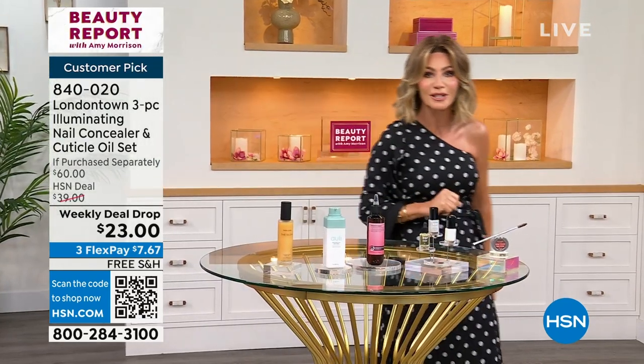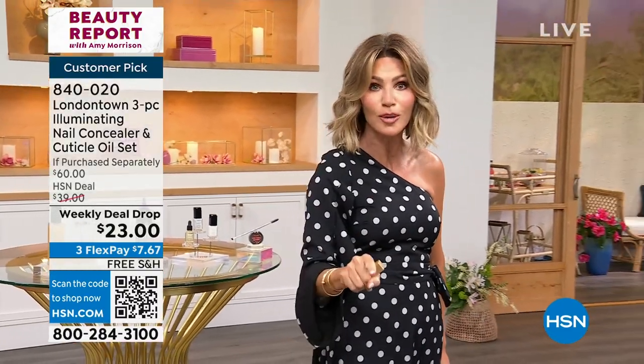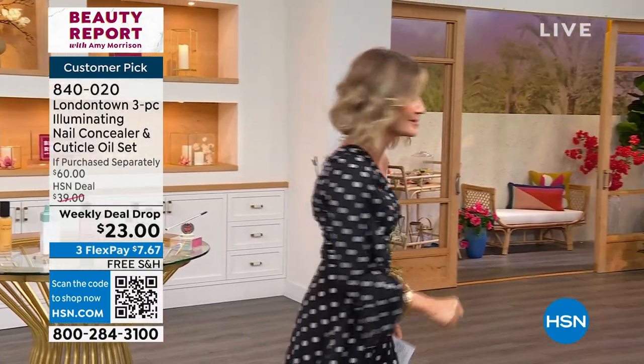But let's transform your skin. Unlike any way you ever thought possible, instant and long-term with the number one trusted ingredient right after this.